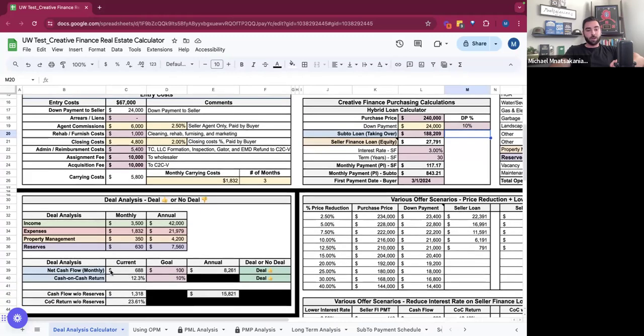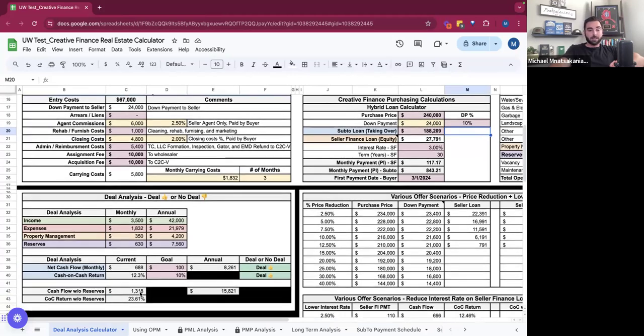So your net cash flow is $688 a month, right? So if you were the one to fund this $67,000, your cash on cash return would be 12.3%. That is a very solid cash on cash return. And I also like to see, what if I didn't need to save for reserves? What is my cash flow and cash on cash return?